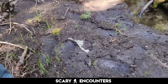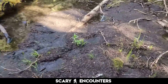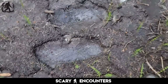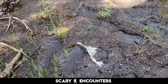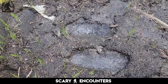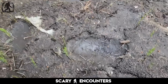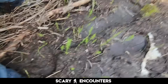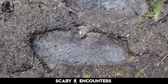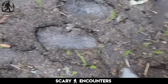What's more, these aren't isolated prints. More tracks are found on the other side of the creek, circling around the area as though something large and heavy had moved with intent. The way they're spaced and the direction they move tell a silent story of something or someone passing through. The group keeps their focus, fully aware that this is not a common find. The prints don't follow any marked trail, and the path they revealed is not one of a typical animal.